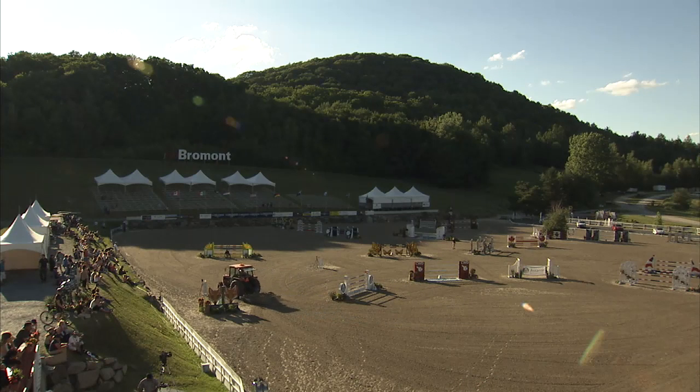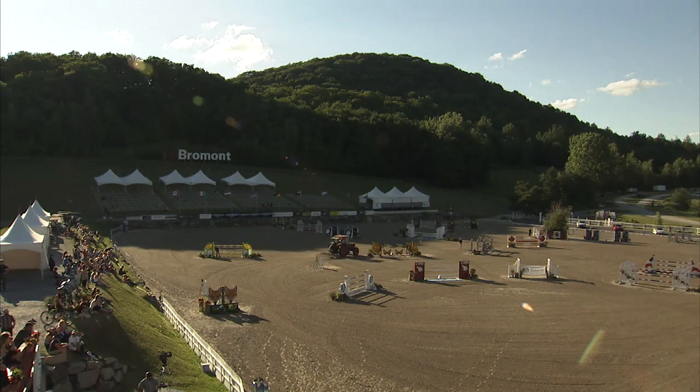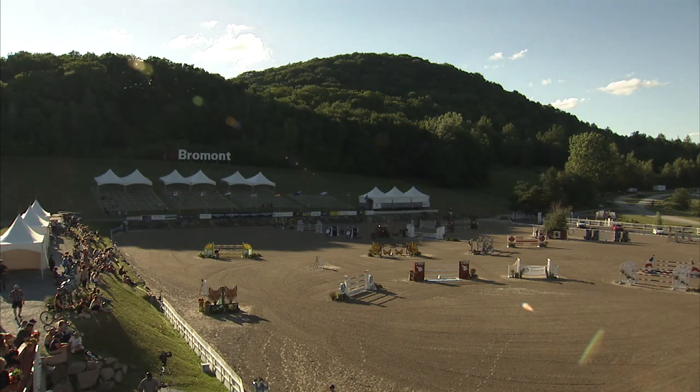Well, Guilherme Jorge has completed his adjustments here to the course. Just the final touches here by the tractor in the arena. We'll have our riders warming up right now and coming down for the jump off.